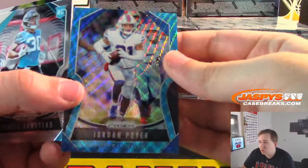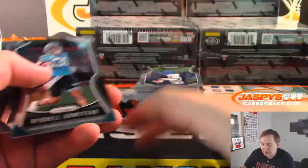There is Jordan Poyer, Buffalo, numbered to 199. I don't know why he ever left the NFL.